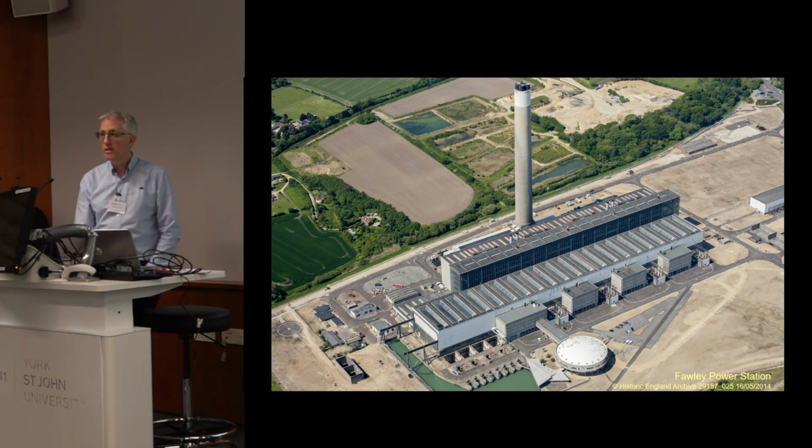Many of these complexes are too big and difficult to protect. Therefore, we have been using ground and aerial photography to make an extensive record of these complexes before they disappear, including this oil-fired power station at Crawley on the Solent, which has now been demolished.